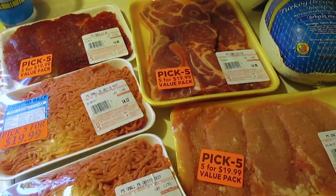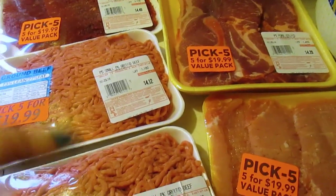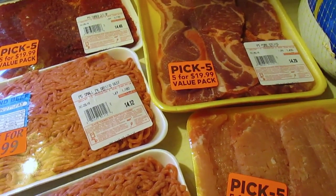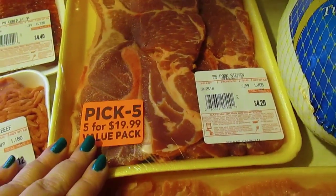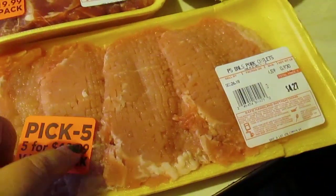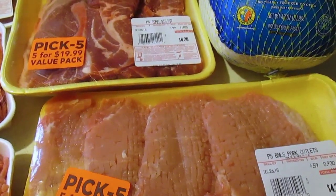Last is the meat, and we did 1 Pig 5, and I love their Pig 5 deal because there's only 3 of us and there's enough meat to feed us and have leftovers. And we got a cube steak, 2 packages of ground beef, blade steaks, and they're pork steaks, and a pack of pork cutlets, and I also have several packs of meat already in the freezer too.